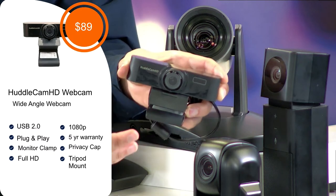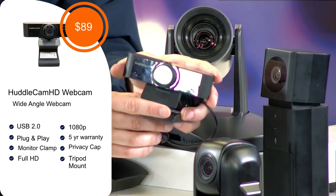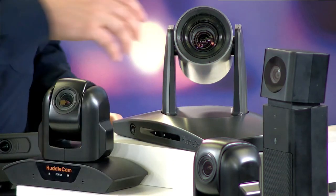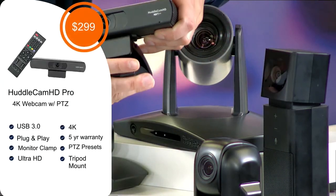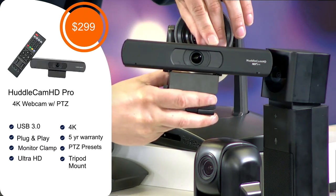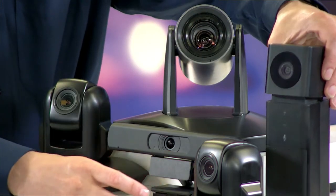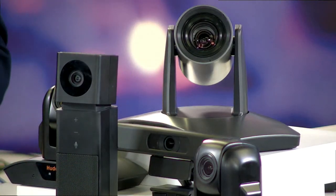But this is just a simple $89 webcam, and it does have a 5-year warranty from HuddleCam, and it's a step up from just a built-in webcam in a computer. You also got to see Tess using a HuddleCamHD Pro, the 4K cameras that come in either a USB or an NDI camera option. We're going to look a little bit at these cameras today. That's my favorite one for the hybrid model because you can take it home and then you can bring it into the office.